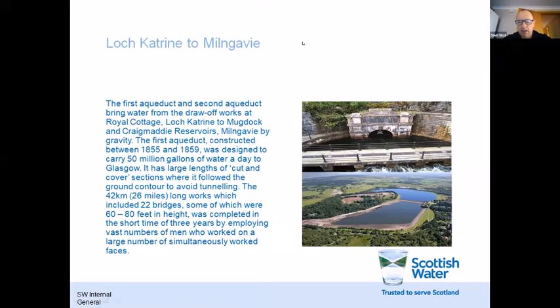So it gravitates from Loch Katrine to Milngavie. It's approximately 26 miles. So can you go to the next slide, Susan?